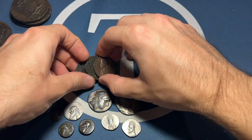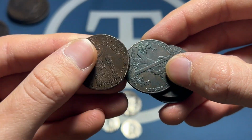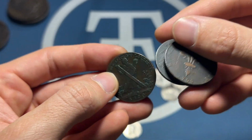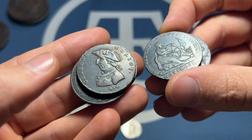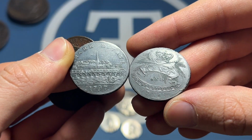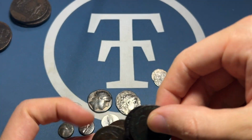Don't want to spend too much time on these just because we talked about them already in their history, but nice mix of a few interesting. I love that detailed, intricate castle, and these are, for the most part, I think decent eye appeal. They're not great eye appeal. I got a fantastic group that I made a video about a few weeks ago, but also not bad. King and Constitution, pretty fun.